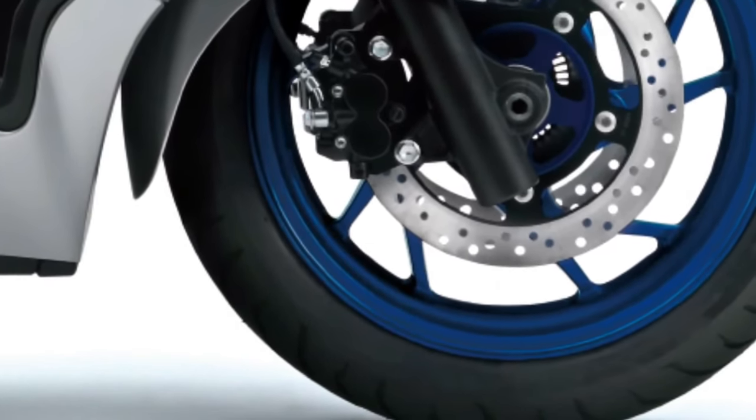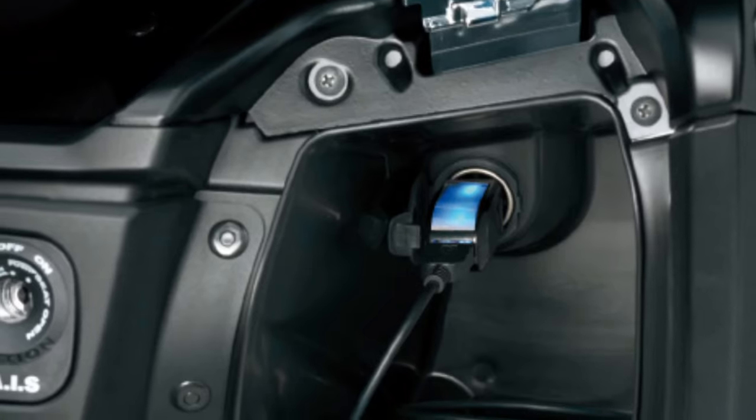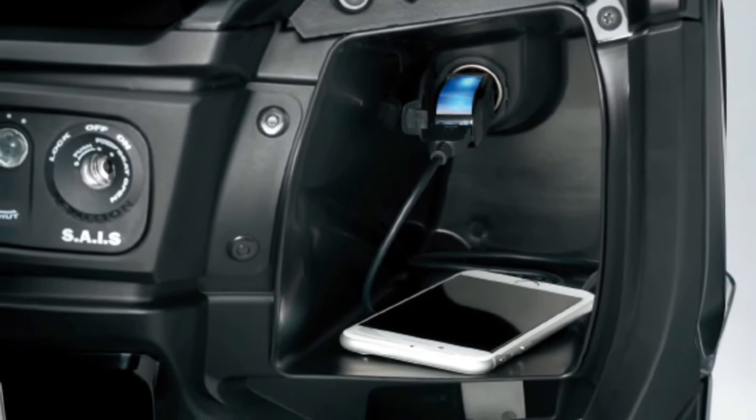Key features. The Burgman 400's bodywork is both slim and sporty, matching the scooter's agile personality. Spacious underseat storage and two front compartments with a DC power outlet provide a variety of cargo carrying options.